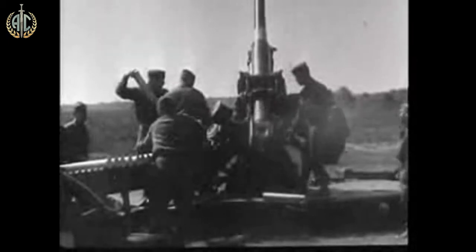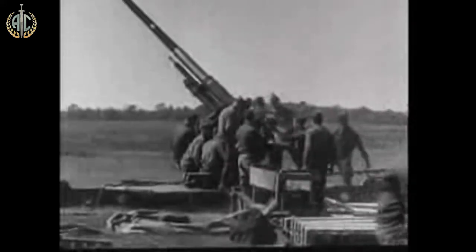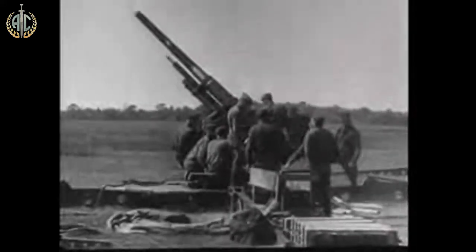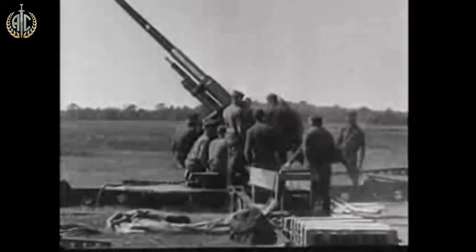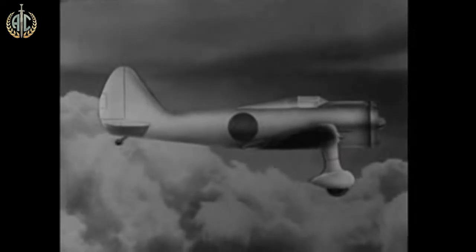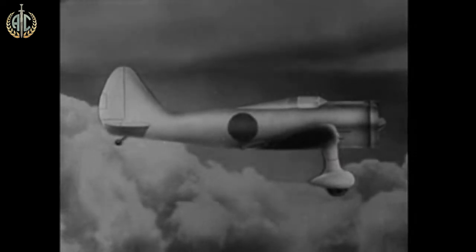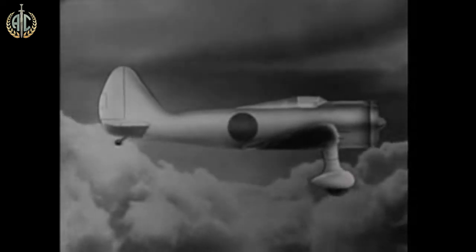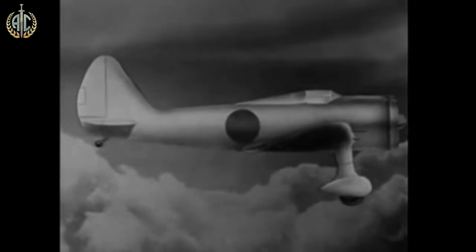Only swift and sure identification will enable our anti-aircraft batteries or other defense units to shoot at hostile aircraft, avoiding the mistake of firing on our own. Japanese military aircraft have well-defined markings. When it is visible, the red ball representing the rising sun is all you have to see to know you're sighting the enemy.